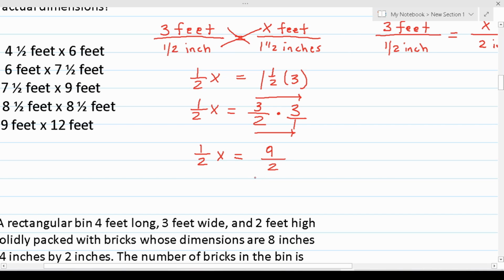So we've made conversions that are going to make this math a little bit easier. Now we want to get rid of this 1/2 x. So we're going to take that and multiply it by its inverse, notably 2/1, which will prompt these to cross out, leaving us with just x.